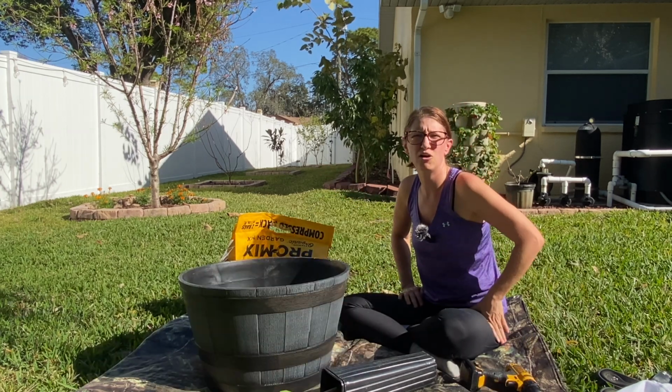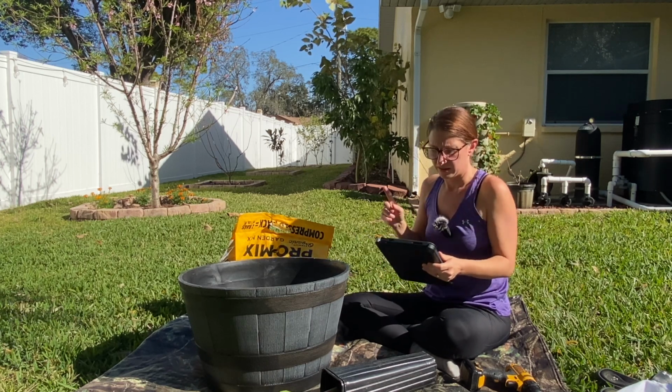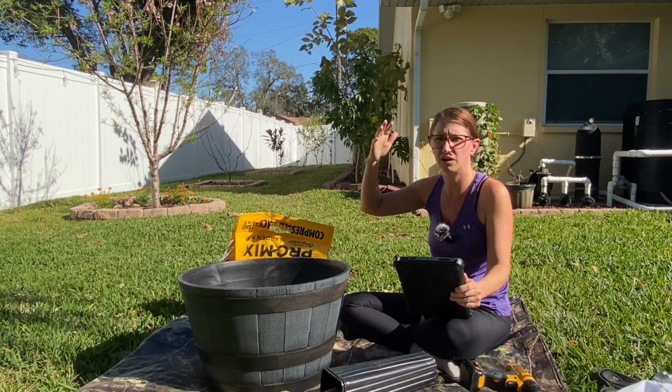Another one she asked about was pears. Now, I don't grow any pears, so I had to look this up. There are a few, and I mainly pick the ones that grow in Central or North Florida.